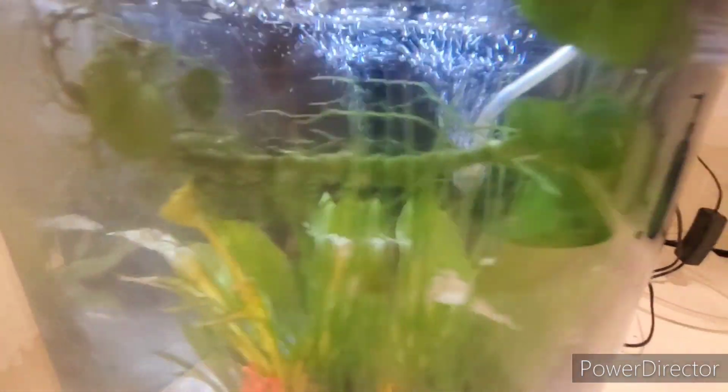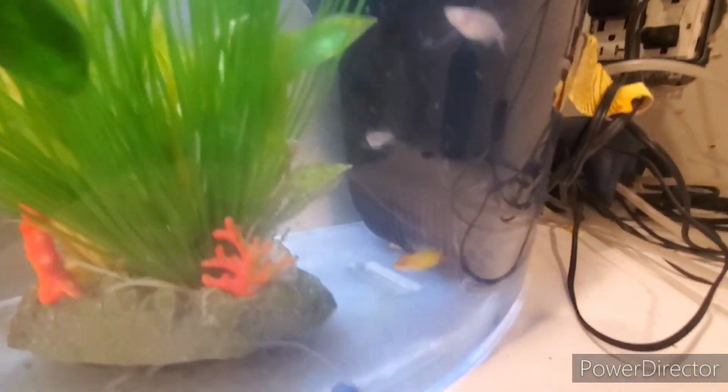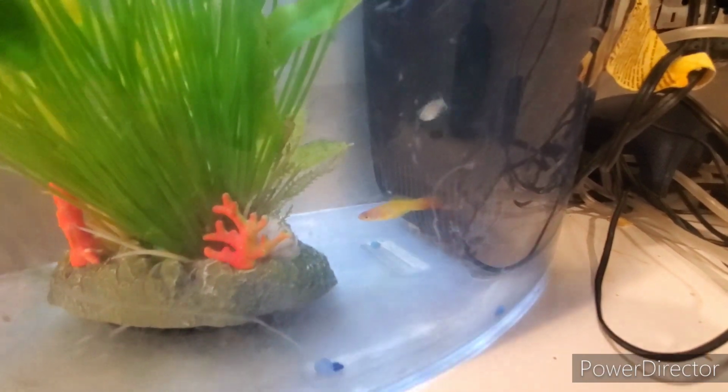So like I said earlier, this is a temporary tank. I'm gonna get another tank and probably breed these guys, the swordtail, and get some guppies most probably.